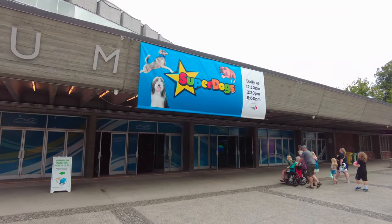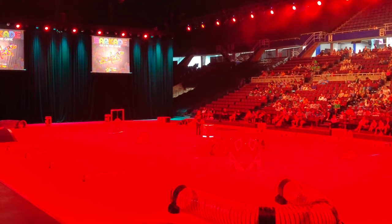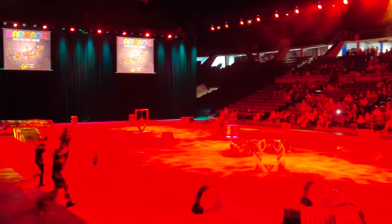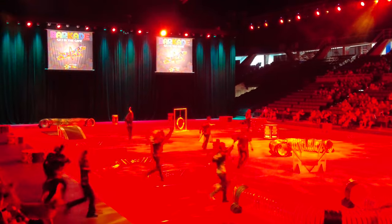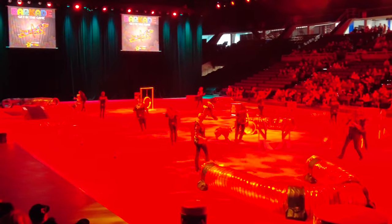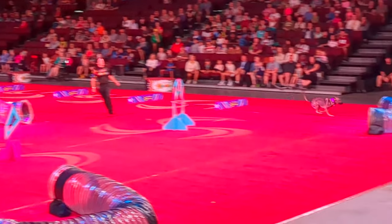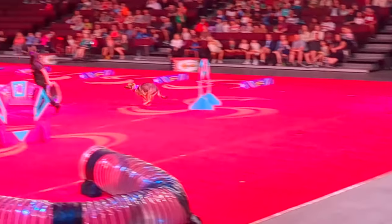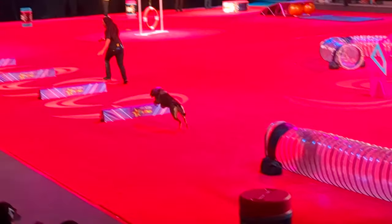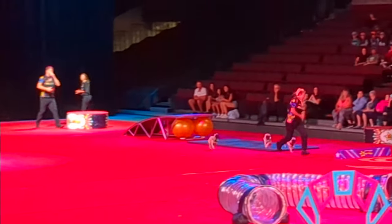Next up, it's the perennial fair favorites, the SuperDogs.